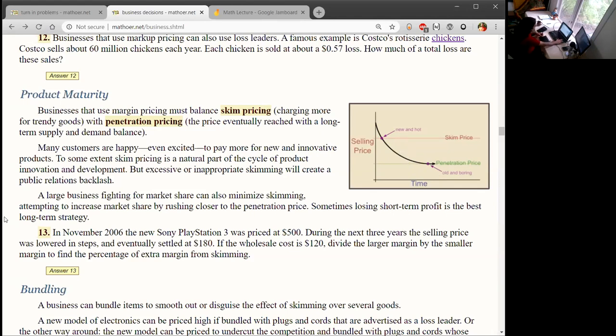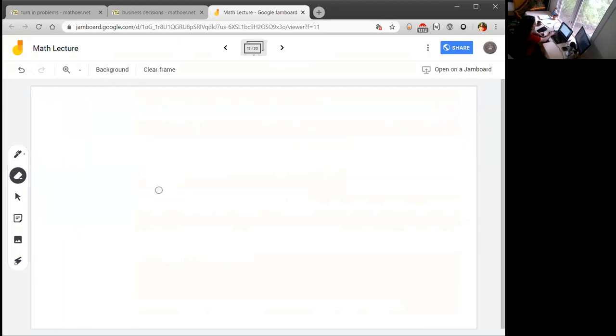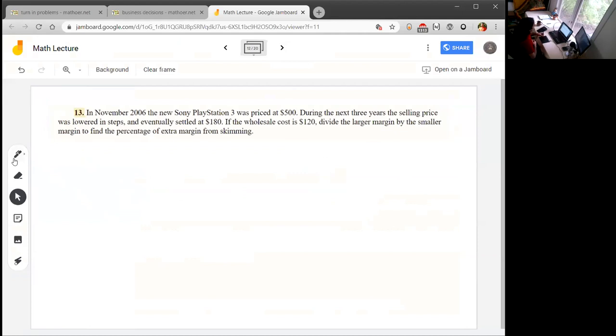So one that was studied a lot was the PlayStation 3. Let's imagine, and this is just a made up number, I have no idea what the wholesale cost actually is. I tried and tried to find it, but couldn't. But let's just imagine the wholesale cost is 120.